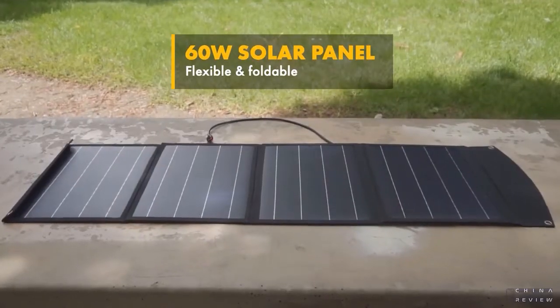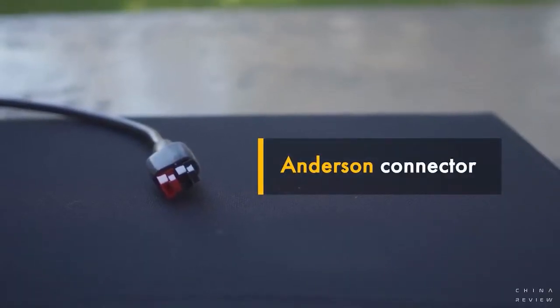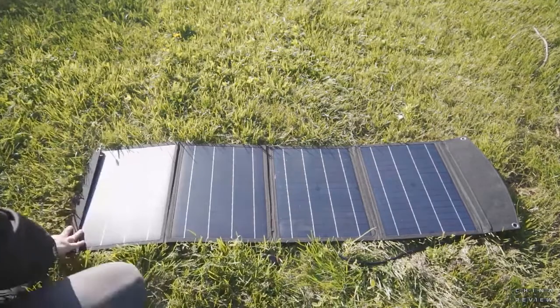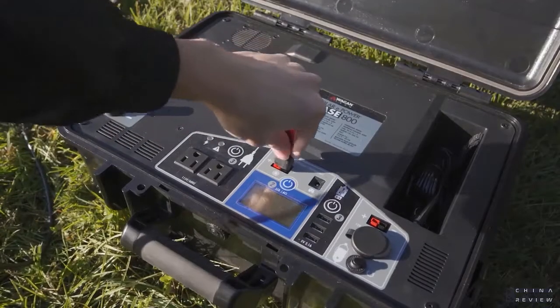Included with the case is a flexible and folding 60-watt solar panel. It's connected by Anderson connectors, so you don't have to worry about accidentally plugging it in wrong since they are color-coded and keyed. To use, simply unfold the panels, lay them facing the sun, and plug in the Anderson connectors to the solar input on the case.